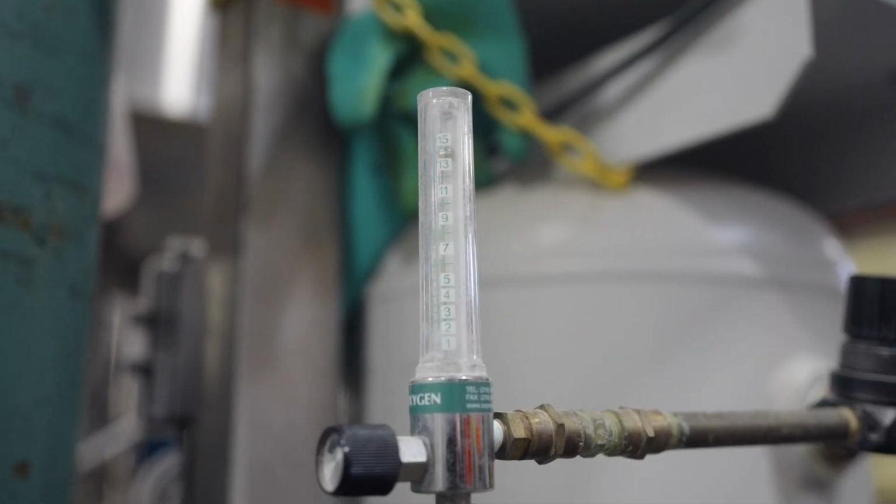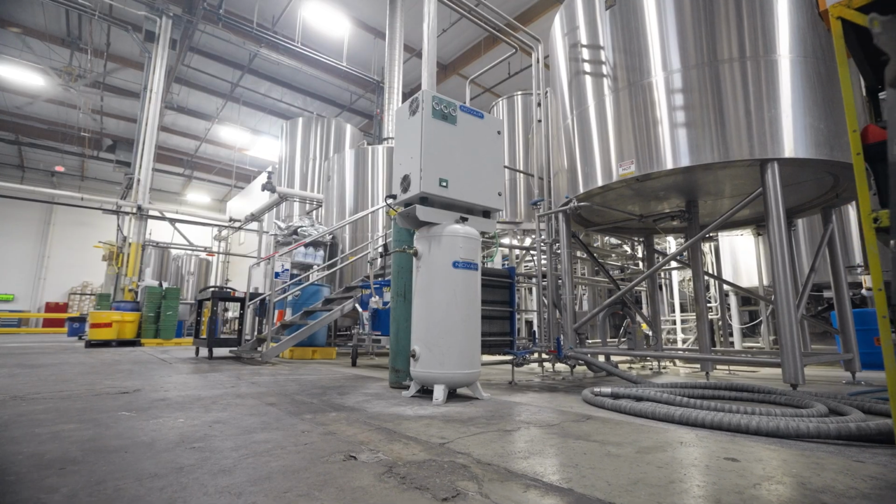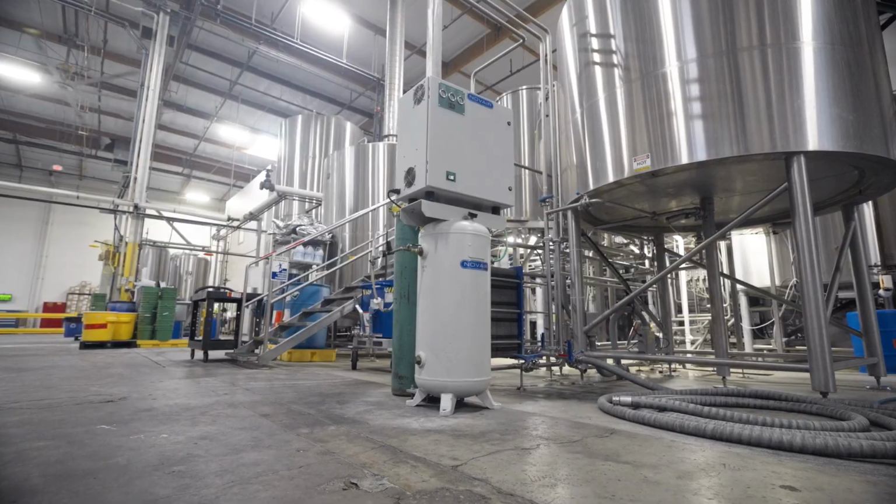So our cost savings for switching from oxygen bottles to an oxygen generator: one is, we're always looking at ROI, and if something can return on our investment in under a year, it's a huge win for us. With something like this, we had a return in under 6 months.